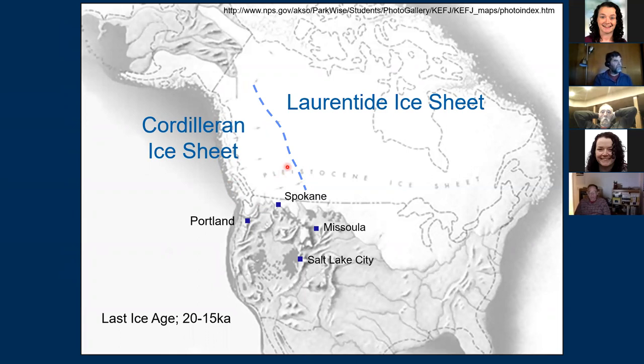But the most interesting lobe was one that came down the Purcell Trench, occupying the basin now filled with Lake Pend Oreille. And that lobe, of course, dammed Glacial Lake Missoula, which we all know and love. So this is an ice dammed lake, and there were other ice dammed lakes too associated with these ice sheets, but Glacial Lake Missoula was the most important of those.